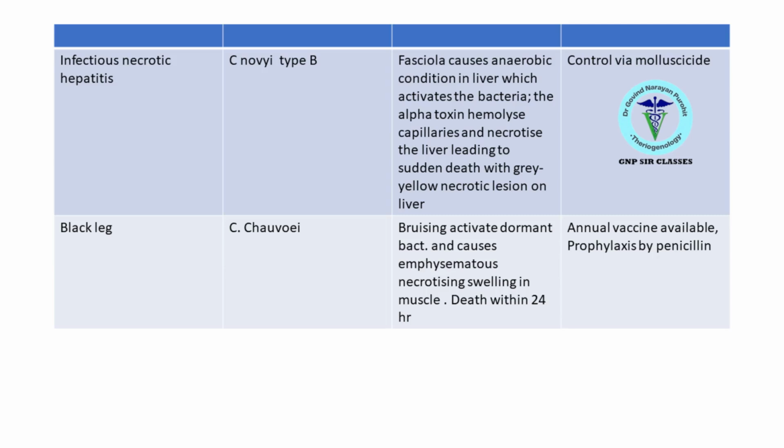Infectious necrotic hepatitis and black leg are caused by Clostridium species. Symptoms include necrotic lesions in the liver and severe muscle necrosis. Control involves vaccination and penicillin treatment.